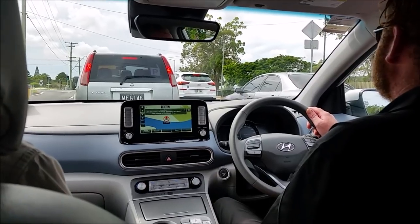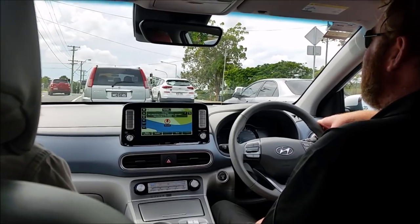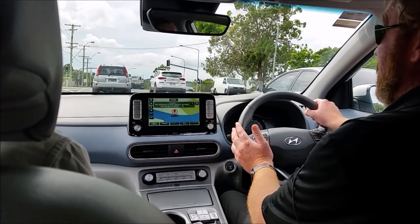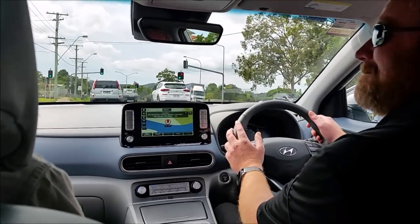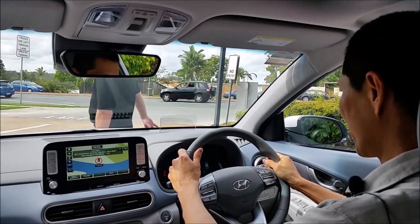And does it have voice control? Yes, you can hook up Siri. It does have voice activation for the car as well, but the functionality of having Siri here at your fingertips is pretty cool. Yeah, much higher sitting height position.